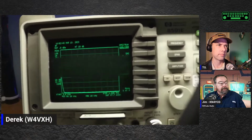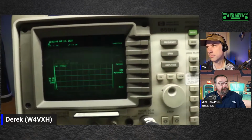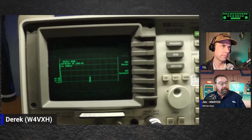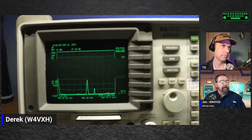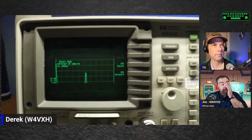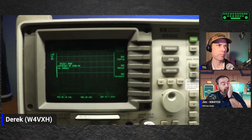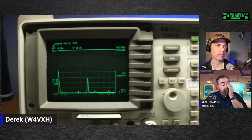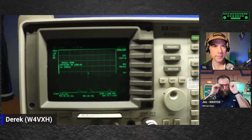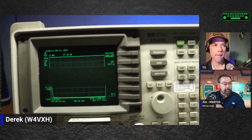Is your resolution bandwidth too tight? Or are you sweeping too narrow of a range? Maybe. No, that's the full range. Okay, so yeah, I don't know. There's some kind of fundamental going on there. It's not looking right. Are you twiddling knobs? Yeah, it jumped up a bit. I was going to say there were a couple of adjustable R1.